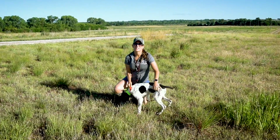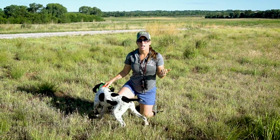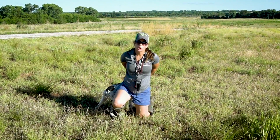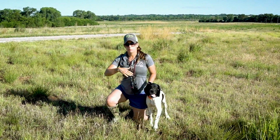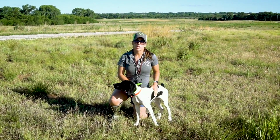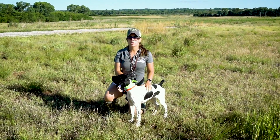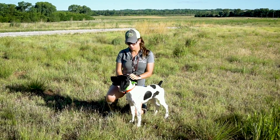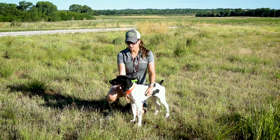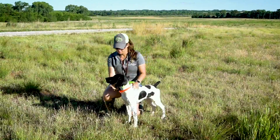Hey, Kat here with Standing Stone Kennels and Rogue for day 2 of pointing pigeons in the field. Today we've got the launcher set up in a little bit different location, but we're going to show Rogue's progress from one day to the next. So yesterday, when we did her session, towards the end of those birds, she was getting really close to holding point, and we're going to hopefully see a little bit longer pause and potentially even a full-on point today. So we're going to head out into the field and just follow along.